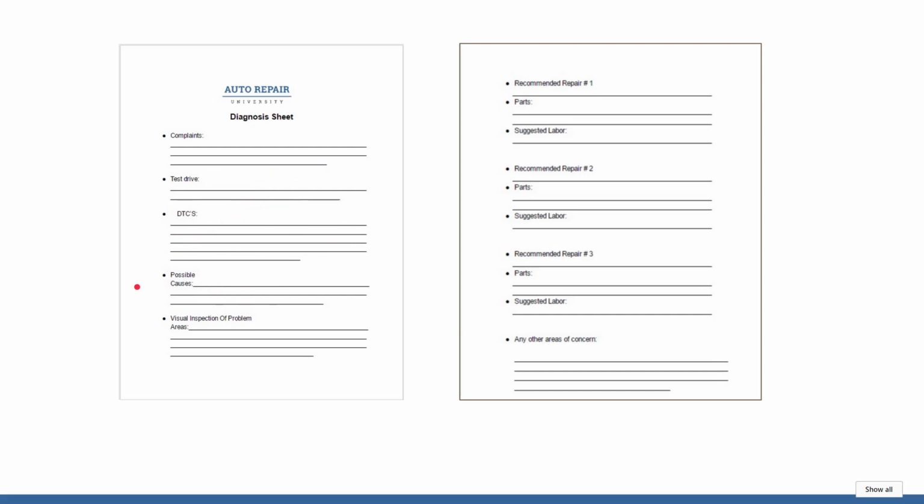Possible causes. This is where I like to make little notes of when you look at your shop's information system, and it says you have this and this problem, inspect this area, this area, this area. So for possible causes, you're going to write yourself a couple notes here. I'm going to check this ground wire. I'm going to check for intake leaks, or I'm going to check my mass airflow sensor, whatever it may be.